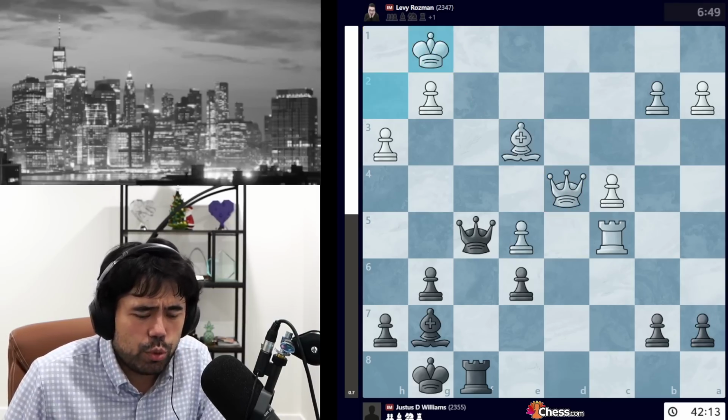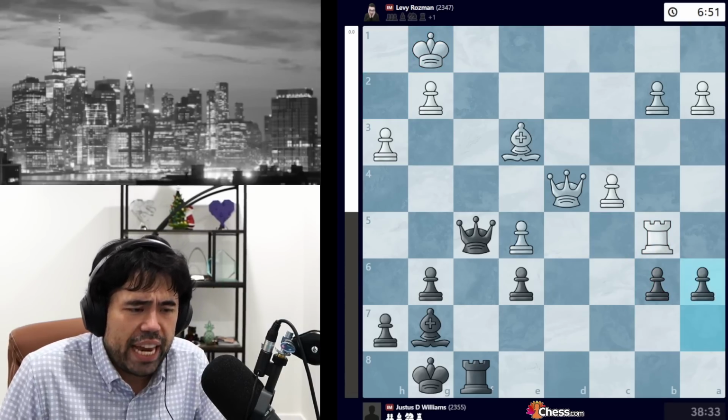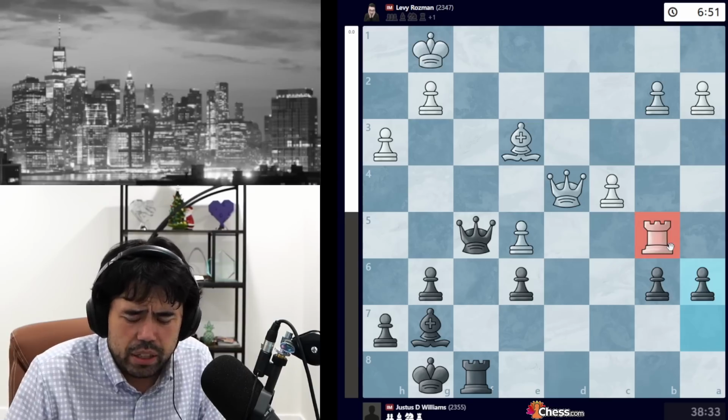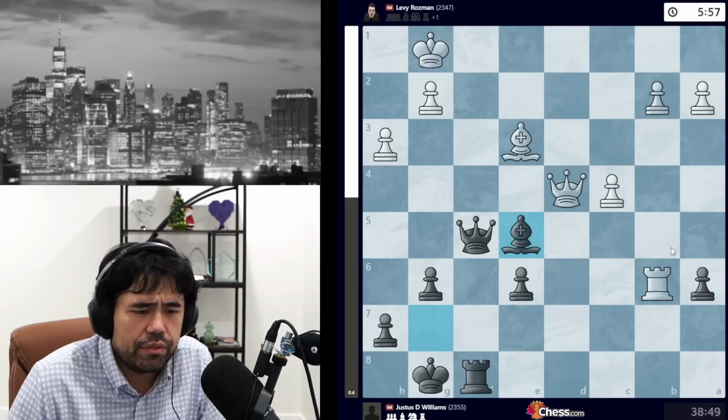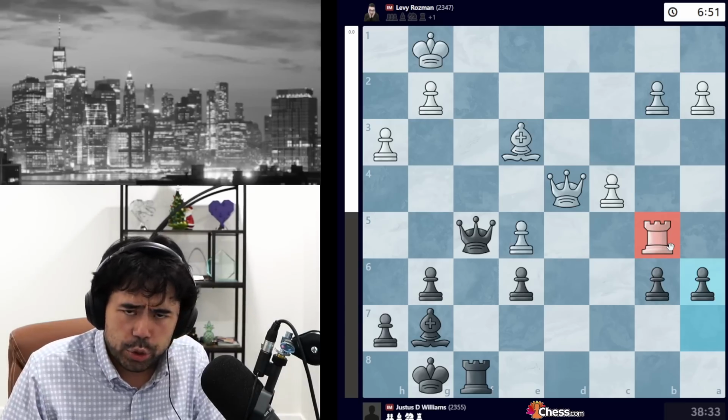Instead, Levy plays king g1. We get the move b6, rook to b5, and now Justus plays this move a6, attacking the rook on b5. Levy captures, we get the move bishop takes e5, and this is actually the last moment in the game where Levy is relatively okay.